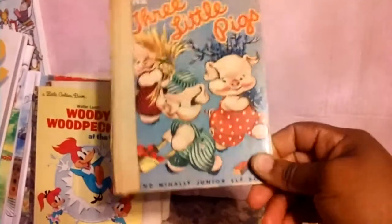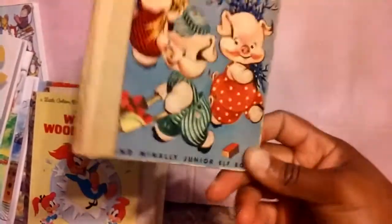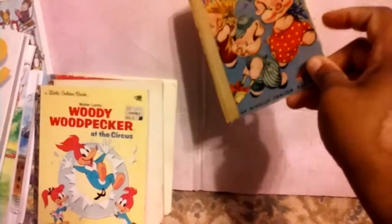And I have a swap partner who just loves Three Little Pigs. We end up being swap partners quite often, so I just had to grab this for her. I just know she's going to love it. I don't know if I'm going to give it to her whole or if I'm going to just dissect it. I don't know what to do. I'm torn, so I have to think on that.